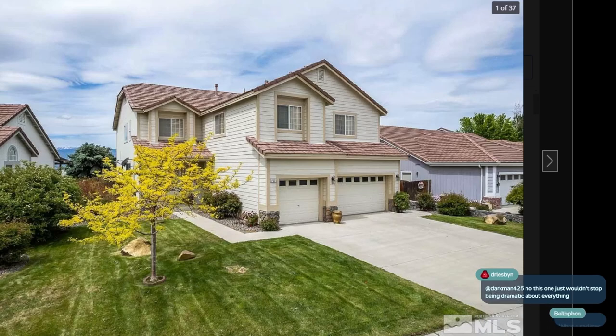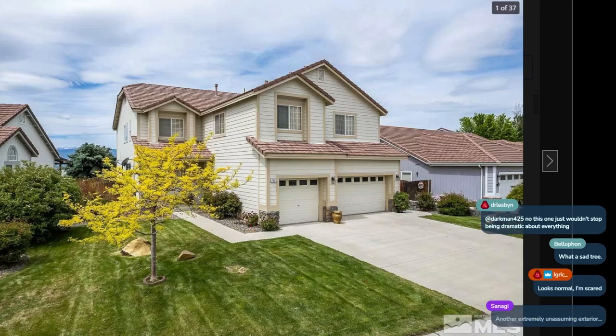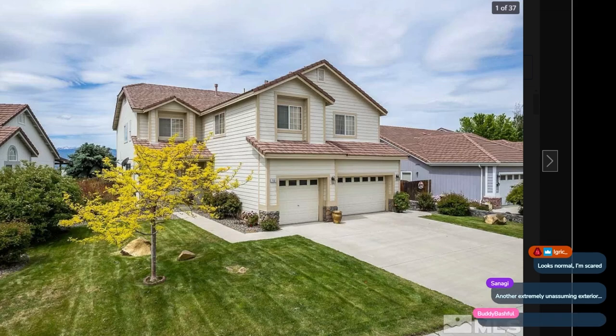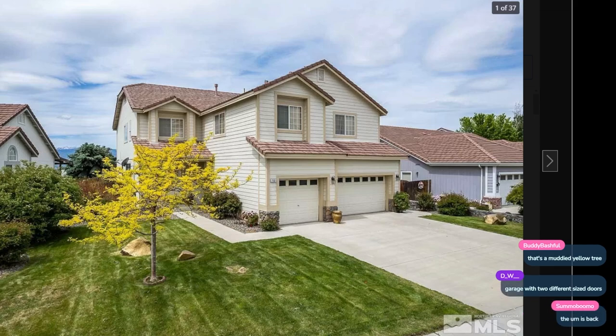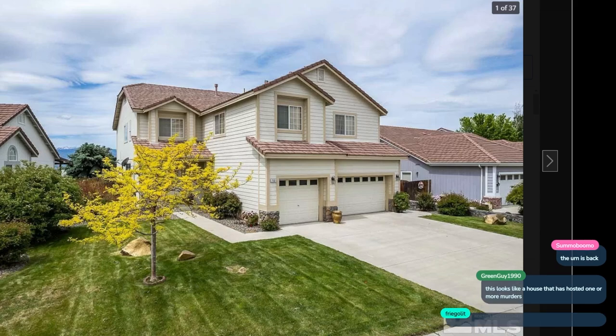Now, this house, it's a very unassuming exterior. This one is in Sparks, Nevada. $825,000 home. Yeah, DW, that's a, I actually didn't spot that before.